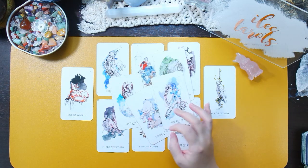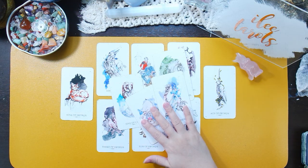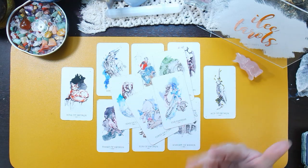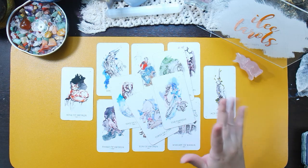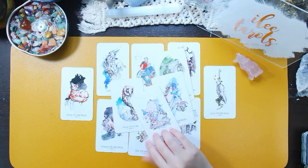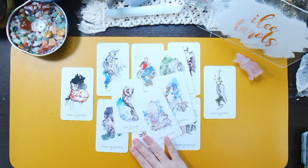Because Three of Cups usually talks about friends, okay, as opposed to Two of Cups, which is more towards the romantic side. So if it were Two of Cups, I would have deduced it to maybe your boyfriend, your girlfriend, your husband, or your wife. But Three of Cups here very likely is a friend. It's either a friend or a family member. Okay.